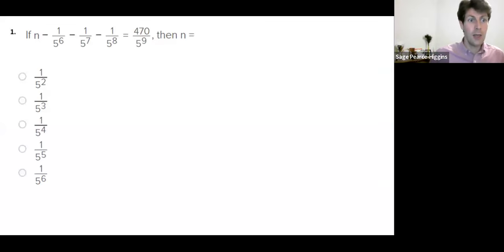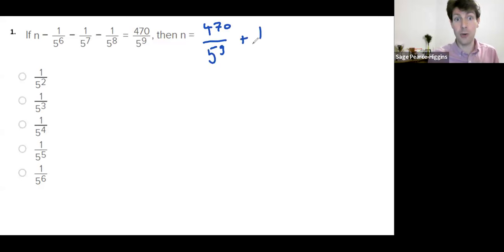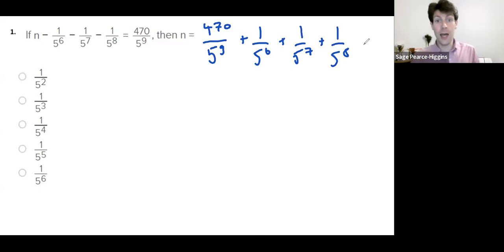Okay, so this is, yeah, one of those exponent questions, but even so, there are shortcuts available, because if you looked at this and you thought, I have no idea where to start, we would do worse than just rearranging this. If we're looking for n equals, well, can we put the equation as n equals something? And we can rearrange it to be 470 over 5 to the power of 9 plus 1 over 5 to the 6 plus 1 over 5 to the 7 plus 1 over 5 to the 8. Now, that is not a huge amount of work I've done there, but I've already shown that one of those answers is incorrect. Maybe somebody can point out which answer must be incorrect.